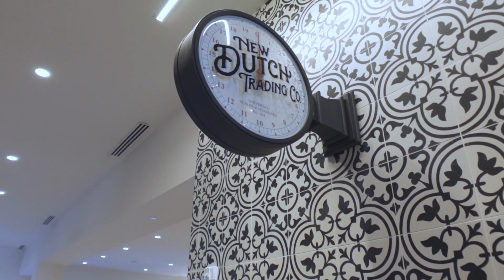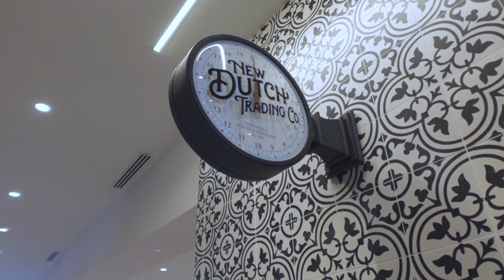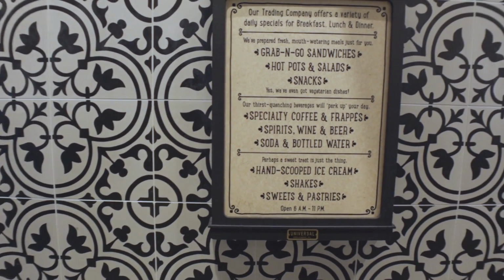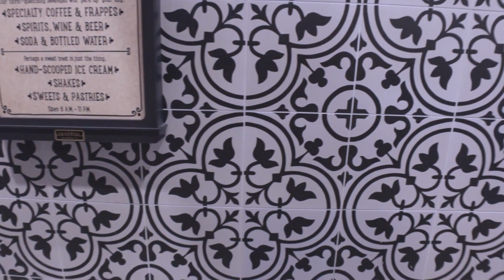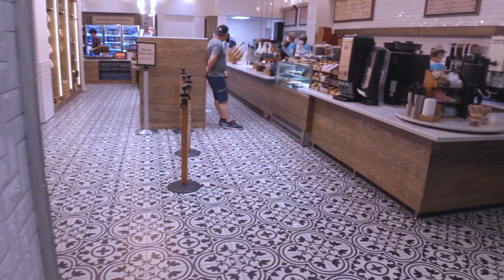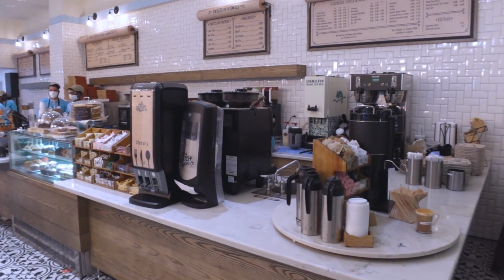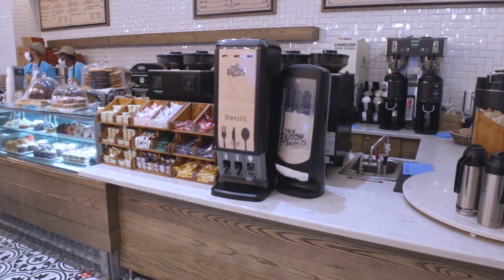Sapphire Falls, the quick serve restaurant, is New Dutch Trading Company. So this is where you can get your grab and go sandwiches. They have hot pots throughout the day, sweets and pastries. They're open from 6 a.m. to 11 p.m. Wes and I actually really love coming in here. Usually we'll get some fresh baked goods in here. They have really good cookies.